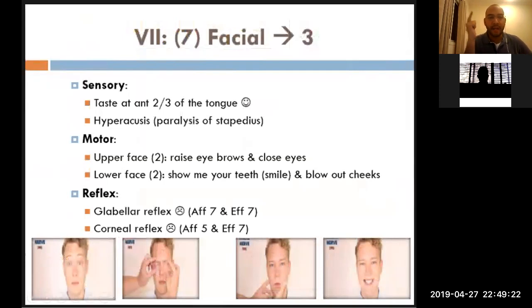Number two, if there is paralysis of the facial nerve, there is hyperacusis, because there is paralysis of the stapedius muscle inside the ear. So the sensation of hearing will be loud. You will hear the voices louder if the facial nerve is affected. So these are the two sensations carried by the facial nerve: taste of the anterior two-thirds of the tongue, and hearing, where paralysis of the stapedius muscle causes hyperacusis.